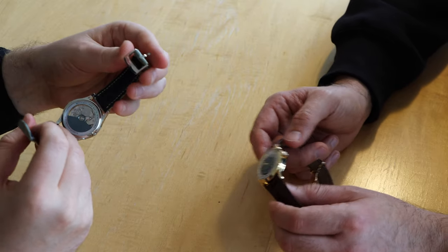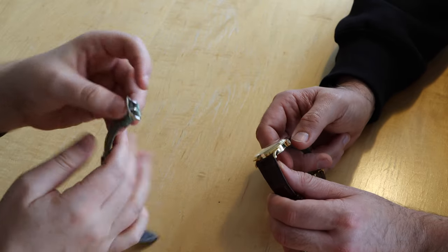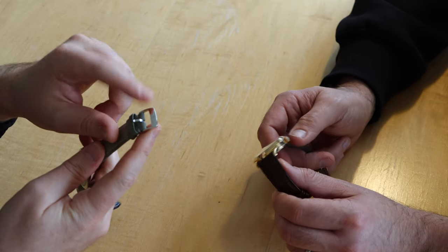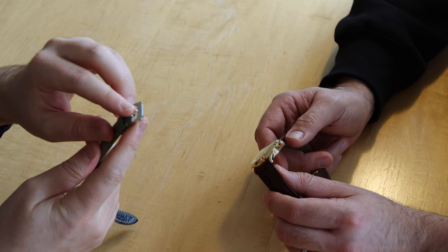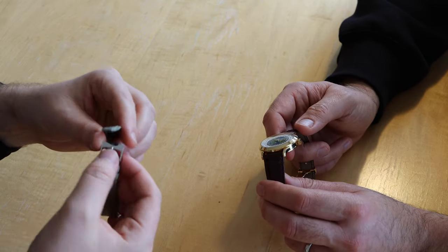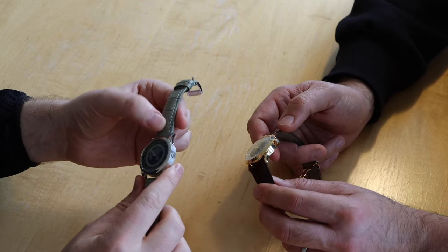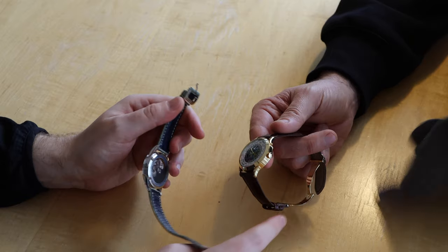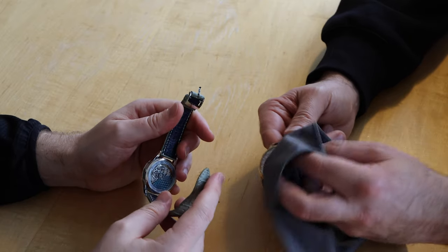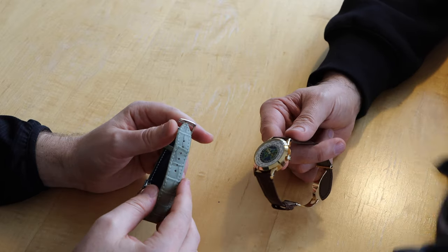Keep in mind, platinum deployant buckles are really expensive. So, as this is platinum. Yes. Okay, platinum, yeah. But a deployant, that's going to be thousands, right? Yes. The Lange deployant, I think, is over 10,000. Oh my God. Crazy. Do you know the price of the deployant buckle from Patek Philippe? For the yellow gold, I suspect it's probably 3,000 to 5,000, something in that region.